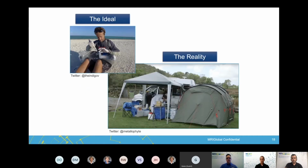And so, a lot of times you'll go to conferences and you'll see folks talking about how they're out in the field doing nanopore sequencing, and they'll put up a picture like this on the top left as the ideal: he's on the beach, he's in his board shorts, he's loading a MinION, he's going to go take a swim, get a tan, come back, and he's going to have his genomics data ready. But the reality is more like on the bottom right.